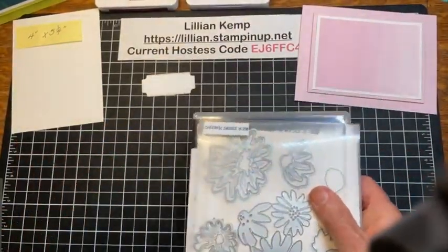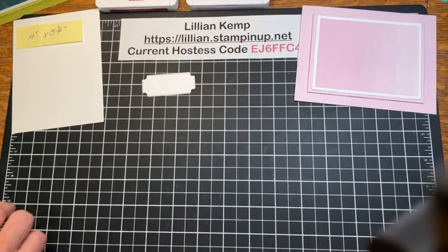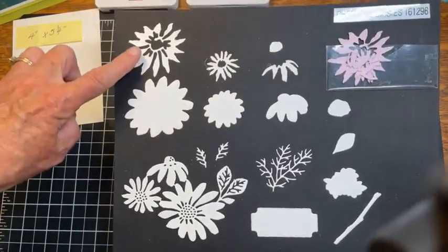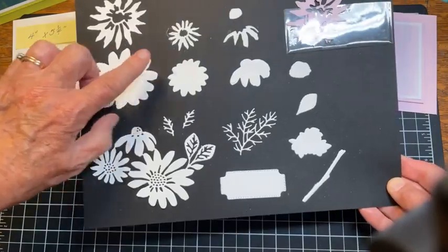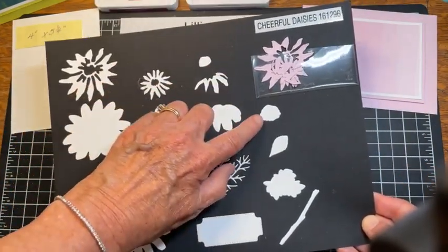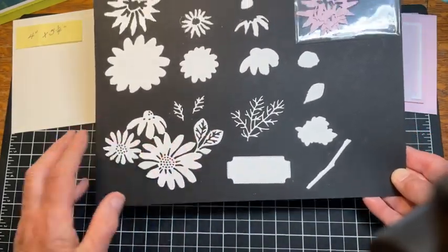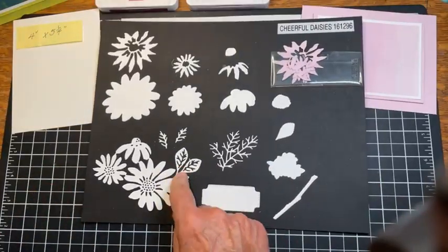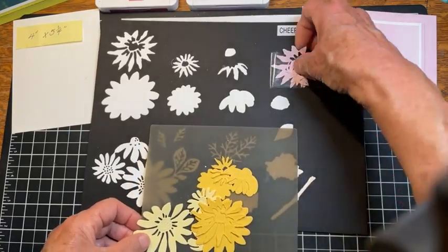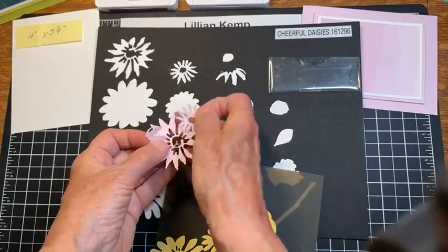So let me bring in my famous Get Acquainted sheet and just show you this. So you've got all of these. So this layers onto this, this layers onto this, this layers onto this. These are the little centers for your flowers. And then we've got this gorgeous one here. And let me just show you what you can even do with this. So I have cut some of those out. I have these so that I can show in a class that they layer.